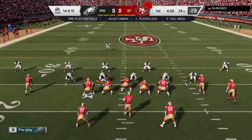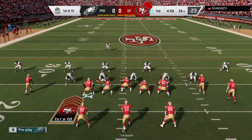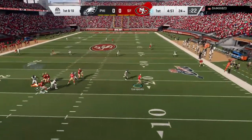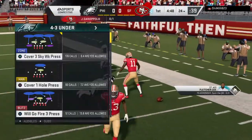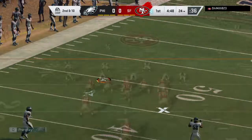Here we go, here we go, here we go. What do you need? Crunch time, defense. Get hot. There's Garoppolo on first and 10. Flushed out right. Oh, he's going to air it out right away. And that will be incomplete. Would have been a big hitter if they had connected. Instead, it's second down. Here we go.